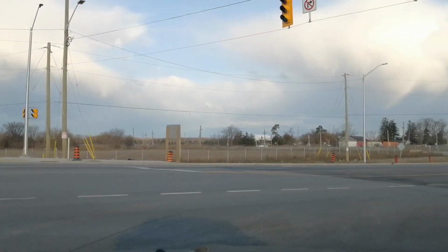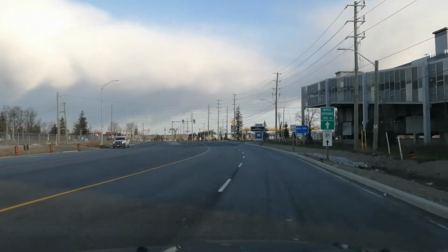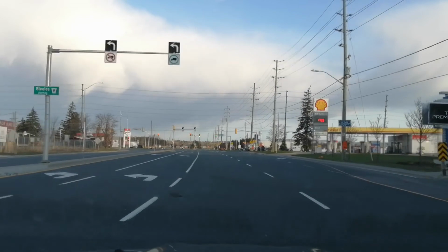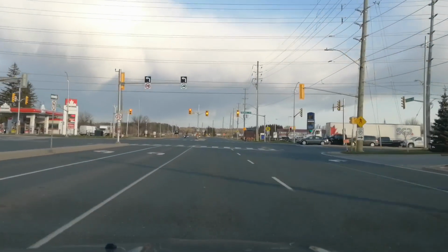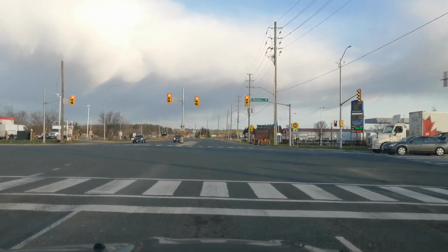So now I'm turning onto Trafalgar Road. Now I'm on Trafalgar Road at a place called Hornby.